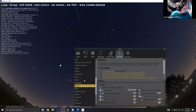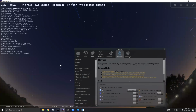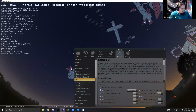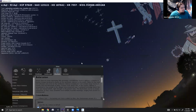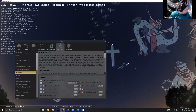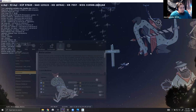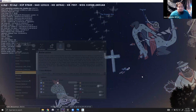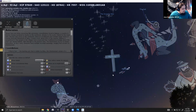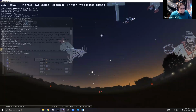I forgot which Stellarium. The Belarusians, I think, had good ones. There you go. Look at those. Look at this. Belarusian constellations. Actually, I should put up the names so you can read the titles. And what's really funny is how some different cultures from really far away all have sometimes the same constellations a little bit.